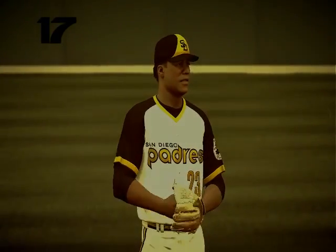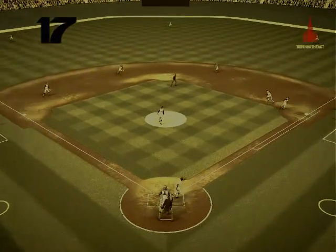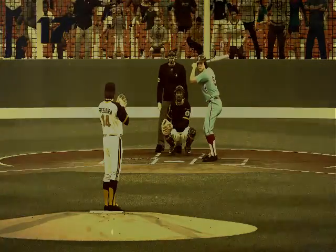I think 4-6-3 double plays like that are way tougher than these guys make it look sometimes, because no matter how you do it, the feed from the second baseman is a tough one. That's where footwork really comes into play, but right there, very well done.